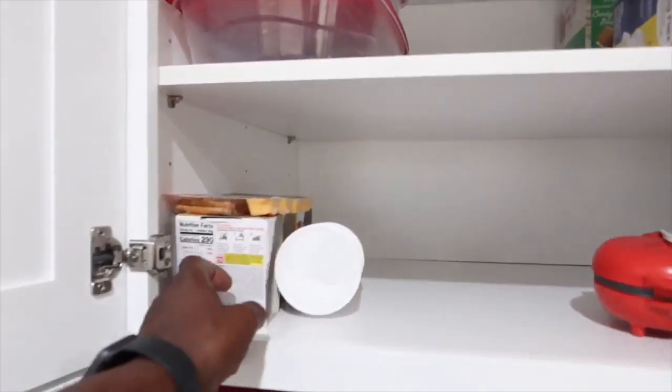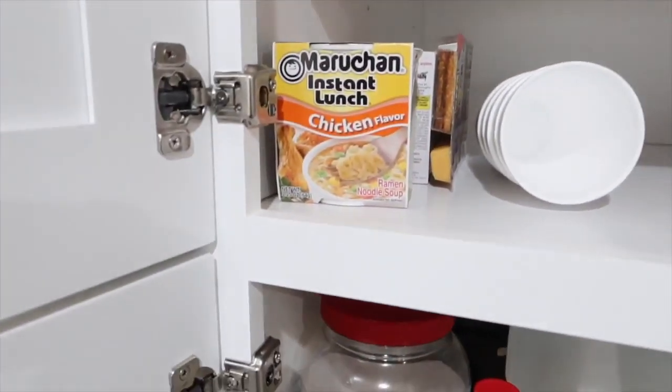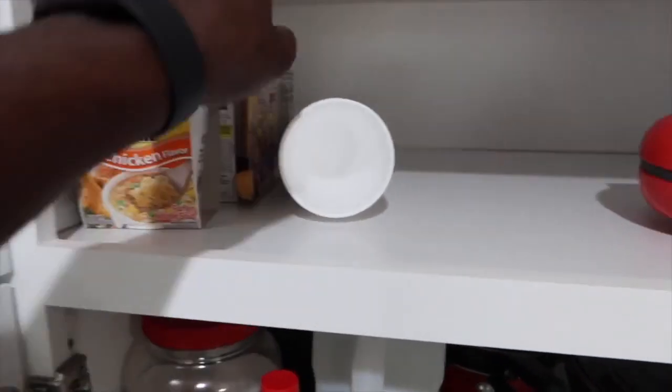I need to go buy like a ton of these noodles right here. I don't know about you guys, I grew up off this stuff right here. I'm going to get like two cases of it and fill this whole entire shelf up with it. There's nothing wrong with having a lot of dry food. So I'm going to go to Dollar Tree.